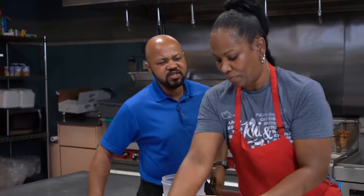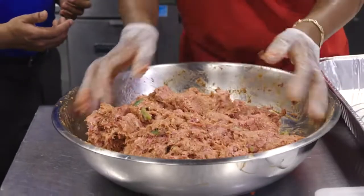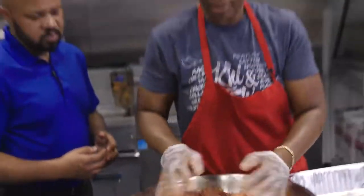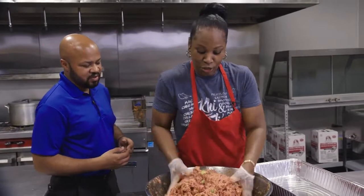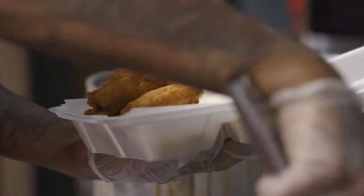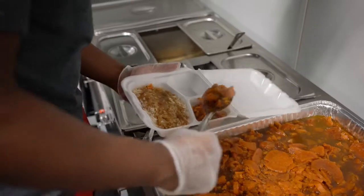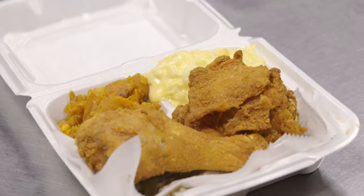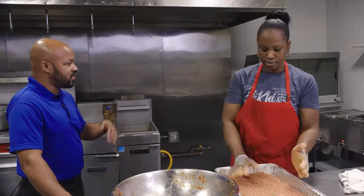How long have you guys been in business together? 7 years. So this meatloaf, I assume, came from a recipe from a family member? Yes, my grandmother. And did she used to serve this to you when you were a child? Yes, she did. And what else do we have? Fried chicken, baked chicken, collard greens, yams, black eyed peas, green beans, rice, gravy, cornbread. Cornbread. Got to have cornbread.